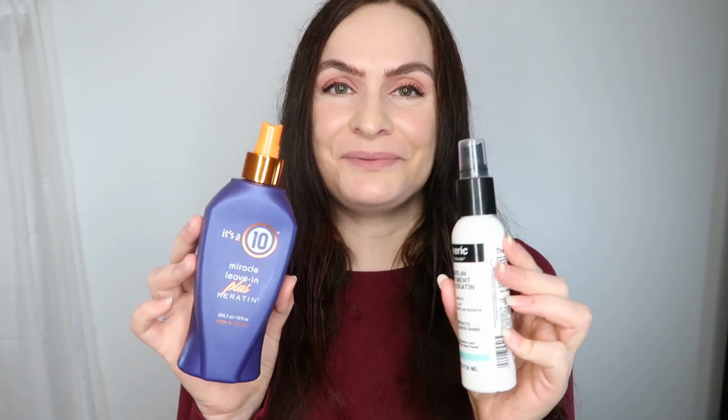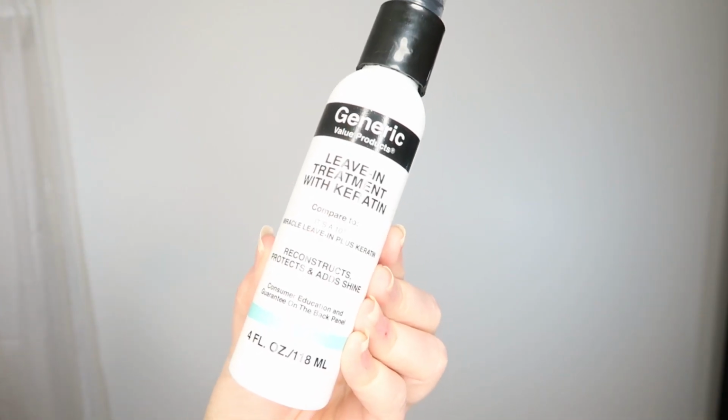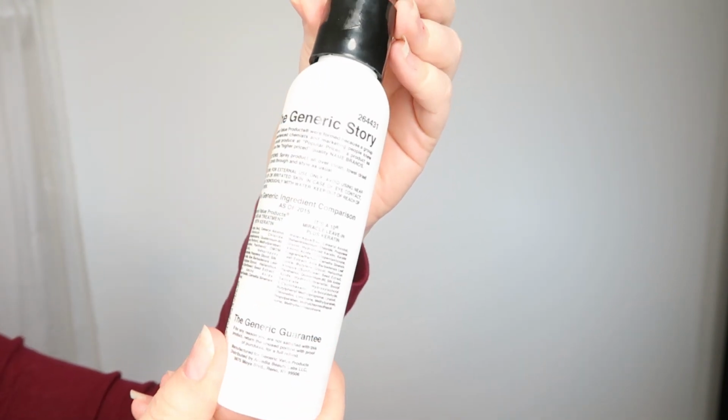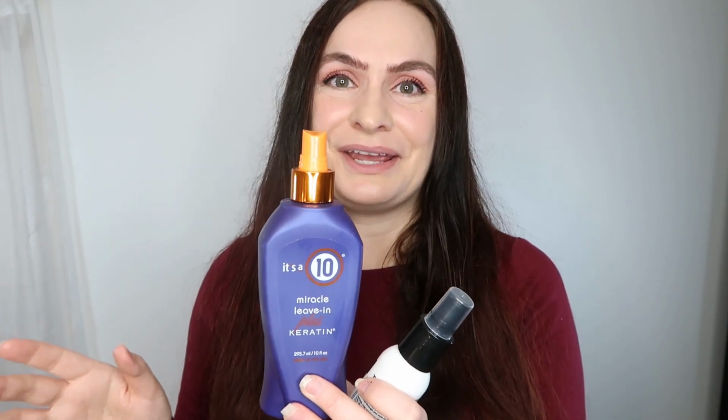Next, we're going to compare the It's a 10 leave-in with keratin with the generic version. This is something probably many of you, if you've tried It's a 10, you probably tried one of these sprays first. They're really popular and they're so good at protecting your hair before heat styling. I've done several videos on this product with hair drying and also straightening my hair, and I've compared it with other versions of products as well. I really do love it before I hair dry my hair.